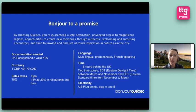The documentation that you need is obviously a passport and a valid ETA as well, which you can find on Canada's government website. The currency in Quebec, they use Canadian dollars, so it's currently approximately £1 for every 1.7 Canadian dollars. In Quebec, we have sales taxes, so that's around 15%. Tips are between 15 and 20% in restaurants and bars. The language, we have a multilingual language in Quebec, but it is predominantly French speaking, although English is widely understood and spoken as well.